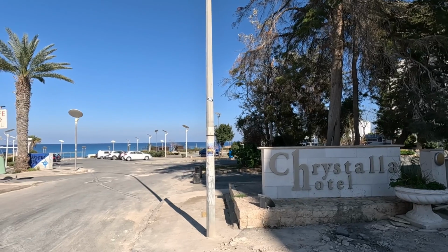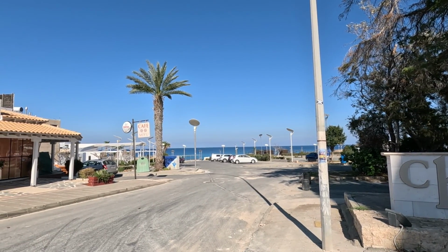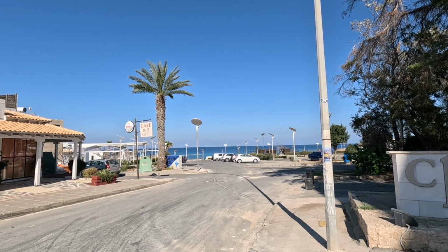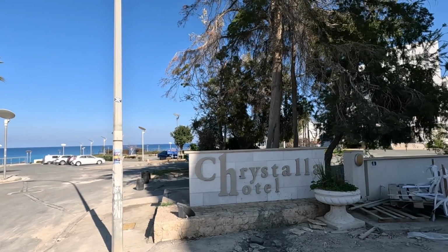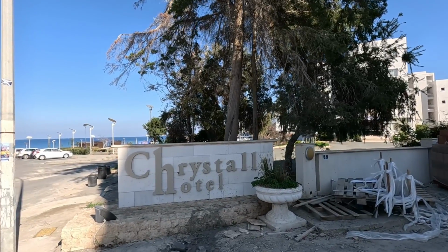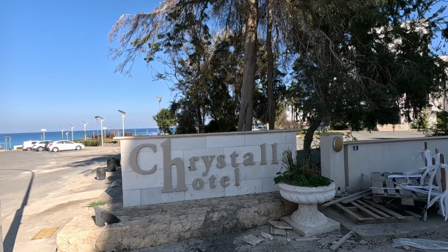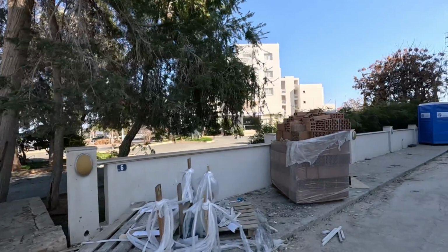Today I'm in the lovely Protaras area, and that's Fig Tree Bay. We've just been down there and done a little video, and the Fig Tree Bay beach is full up, guys. Loads of people enjoying the beach this time of the year. It is the end of February, so we're going to do a little update on the Chrystalla Hotel, guys.